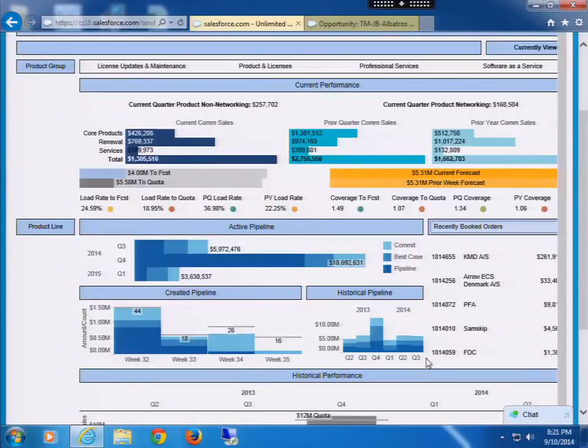And then this historical pipeline segment here essentially gives them a trending ability on how their pipeline has looked at the same point of time in the previous 5 quarters and how it compares to the current quarter. So all these measures from a pipeline standpoint are more around how is the pipeline coming in, how is it looking for the future, and historically how have I trended with my pipeline data.